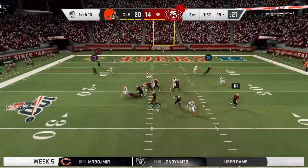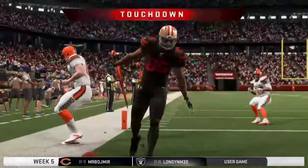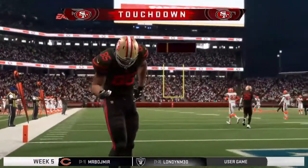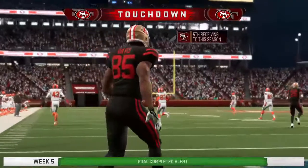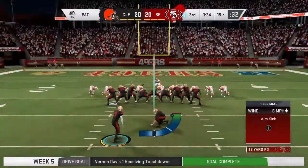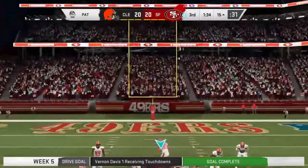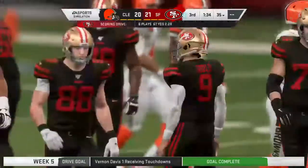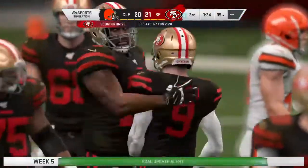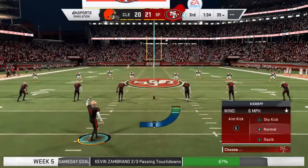From the red zone now, Young, finding Davis here, the tight end, and he's going to take it in. Touchdown, San Francisco. Vernon Davis, his 5th touchdown now on the year. And now they can recapture the lead if they can make the PAT. Gould able to tack on the extra point, and that will put them on top here in the 3rd.